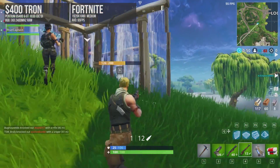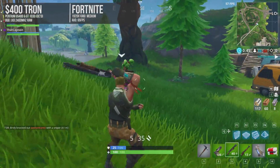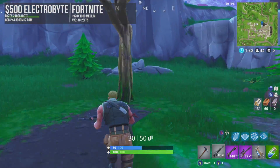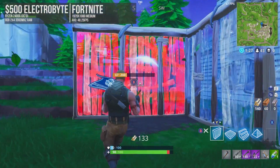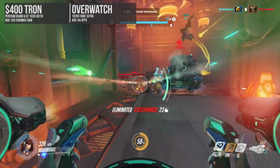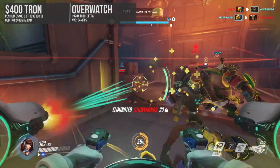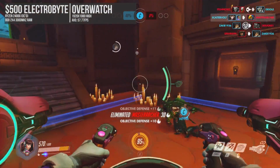The performance difference is pretty clear in games like Fortnite, where Tron with its Pentium G5400 and GT 1030 averaged 17 frames per second higher than the $500 Electrobyte system with its overclocked 2400G at medium settings. And if you'd like another example, that being Overwatch, Tron scored 64 frames per second on average at ultra settings over Electrobyte's 57 frames per second average at high settings.